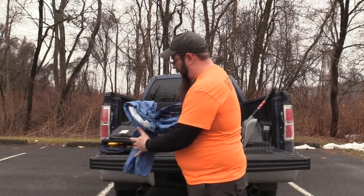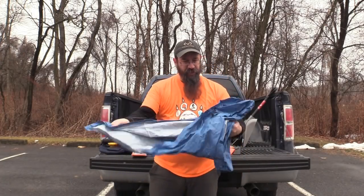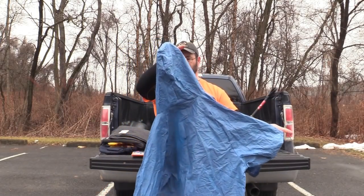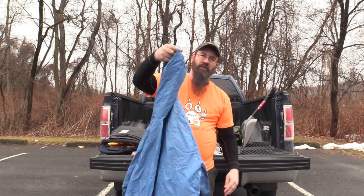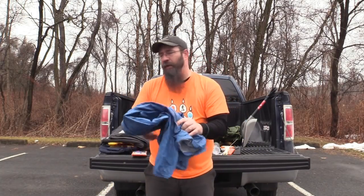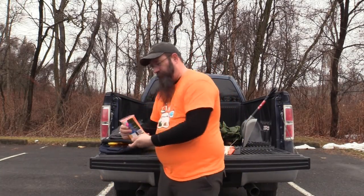Now I also carry this little raincoat. This isn't some super expensive thing. This is the Frog Togs I got from Walmart, and I keep that in there. But you can also keep just your little compact rain poncho. You just have to remember it's not going to be as durable depending on what you do, but you should have some rain gear in there.